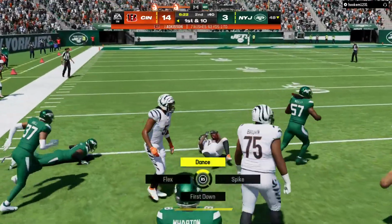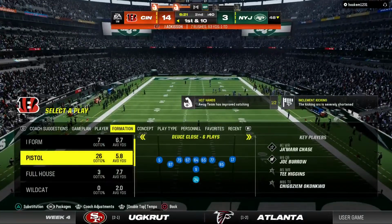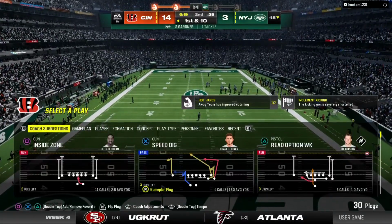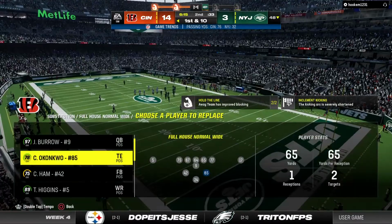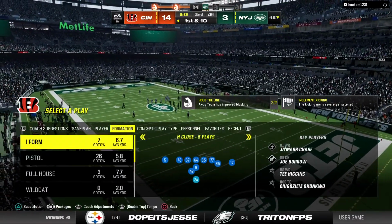And they work this well upfield across the 45. 63 yards rushing for him, as he has been tough to stop here this first half. And the Bengal first down.